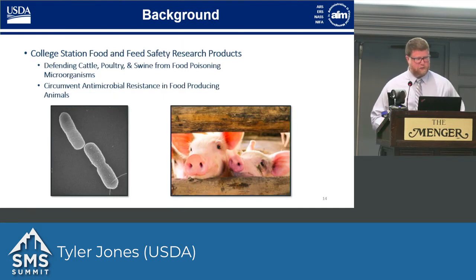The next research program I wanted to highlight for them was food and feed safety. The picture on the left is, for whoever has fond memories of microbiology, some cells. And the picture on the right is some happy pigs.